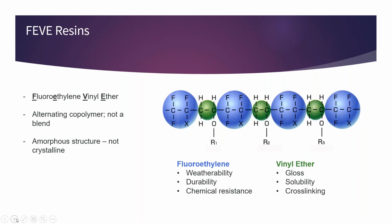Vinyl ether alone does not withstand weathering. If you know anything about PVC, you know that it chalks and degrades unless it's properly protected, whether it be light stabilizers in the plastic composite or a coating on top of it. But when you have these fluoroethylene units next to it in this perfectly alternating structure, that's where you get protection of those vinyl ether bonds.